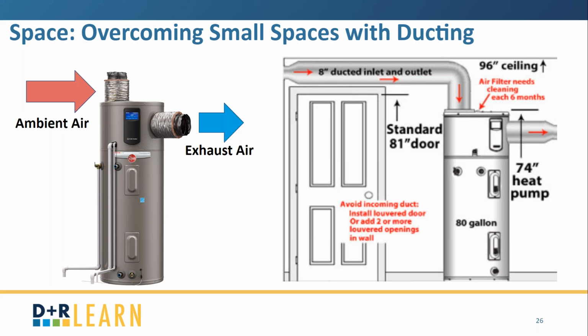Another option when faced with small spaces is ducting. All manufacturers have this option available, and they sell a duct kit that attaches to both the intake and the exhaust grill. If you look at this water heater on the left, you see the ambient air will always come in on the top and the exhaust will always go out the side. Those do not have to be installed together.